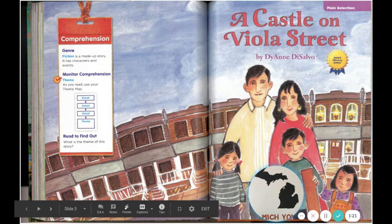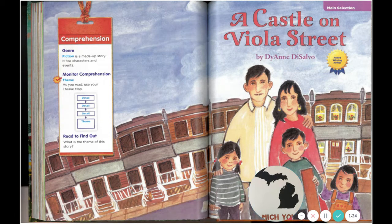All right, here we go. Castle on Viola Street by Diane DeSalvo.